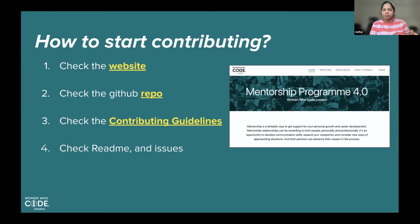Then go to their repo and look for the contribution guidelines. Why contribution guidelines? Because that will help you know how to start. If they have some rules around contribution, coding guidelines, tools, and all that, you will find them there. So read their contribution guidelines and check their README. Why README? Because in the README, you will get the steps to start that project on your local system. And then go to the issues tab. I will show you the demo, so wait for this.